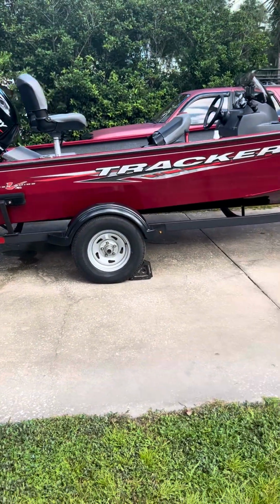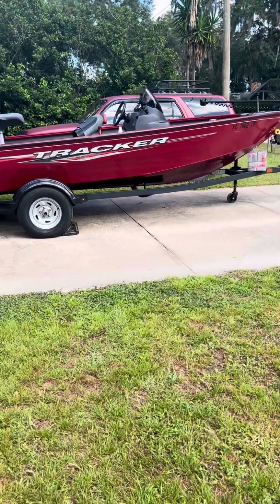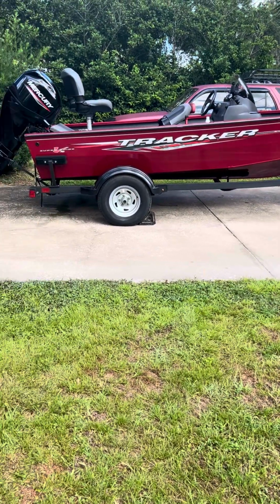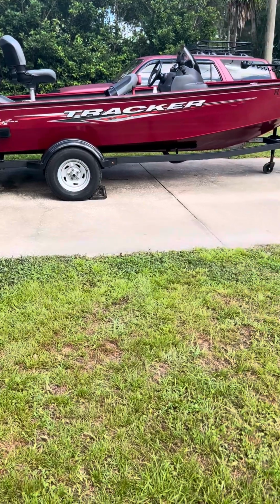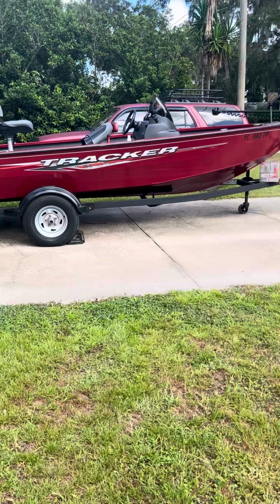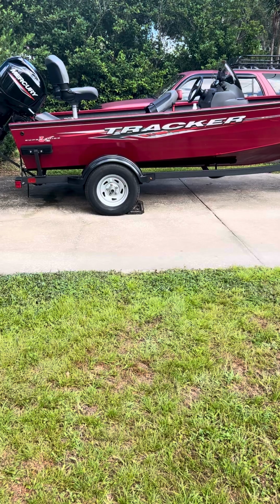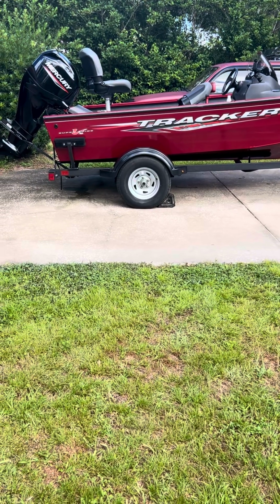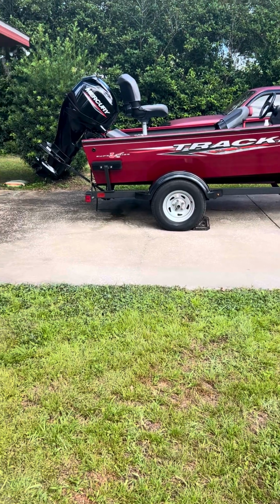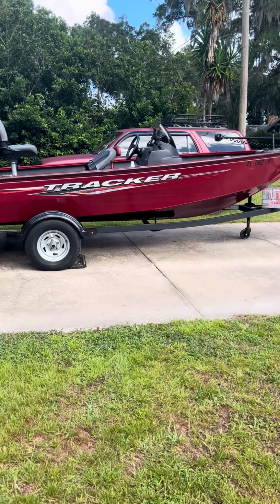So I'm just gonna cut straight to the chase and I'm gonna go over pricing. So this is the 2023-2024 model with the 50 Mercury 4-stroke. This comes with the galvanized trailer, has a lifetime hull warranty. Mercury has its own warranty, which I forgot to write down. And I believe that the pressure treated flooring and deck has a lifetime warranty as well.